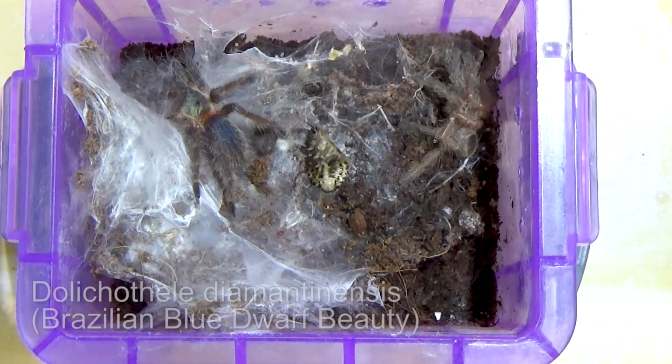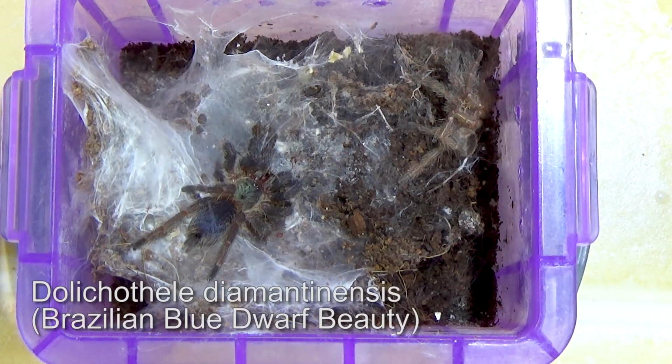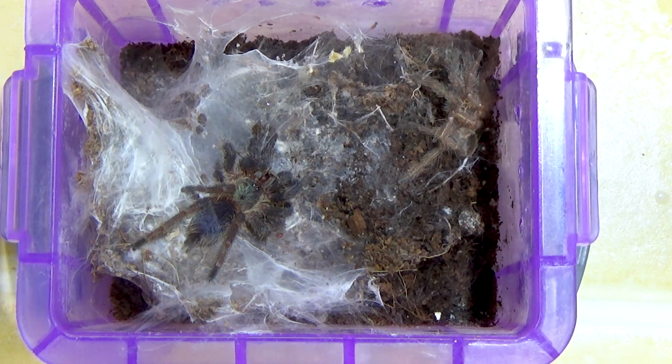Next up are Dolichothele diamantinensis, otherwise known as the Brazilian blue dwarf beauty. And these guys are very feisty. There's never a dull moment with them. I've heard people say that they tend to be bolty. For me, they tend to stay in their enclosure.